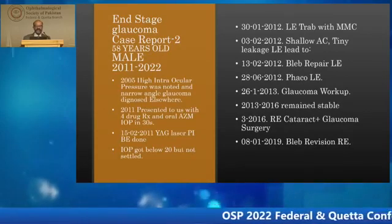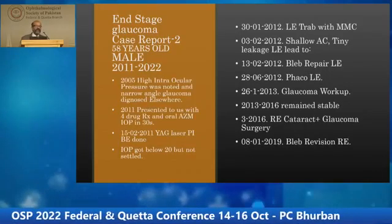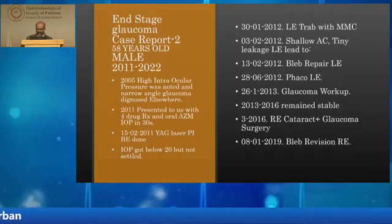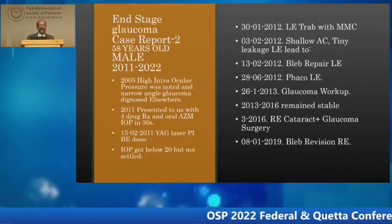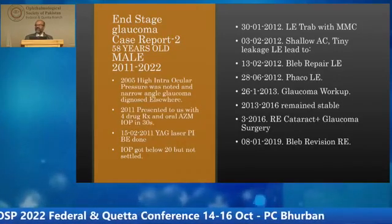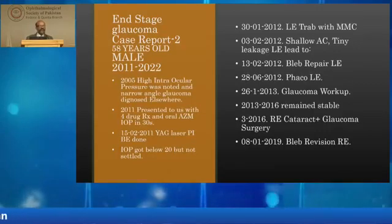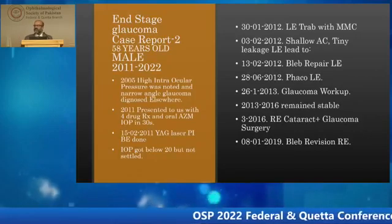The second case is a 58 year old male, and during his annual screening examination, his pressure was noted to be high, and immediately a workup was performed. In one eye the visual field was within 10 degrees. He was diagnosed in 2005, and I, as an eye specialist, got into the picture in 2011-12. He came to me with a reference because the pressure was in the late 20s and early 30s, in spite of all the possible treatment available at that time.